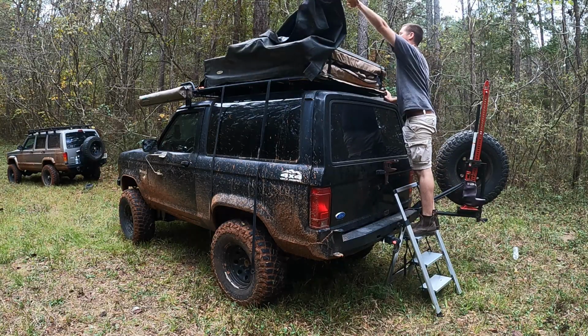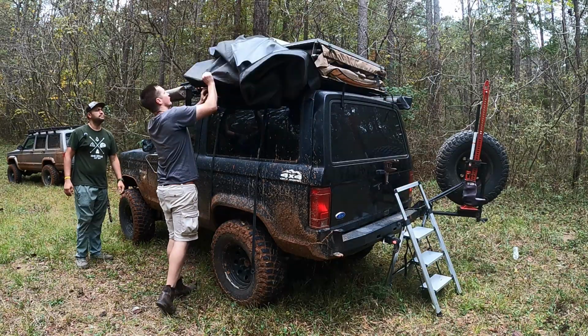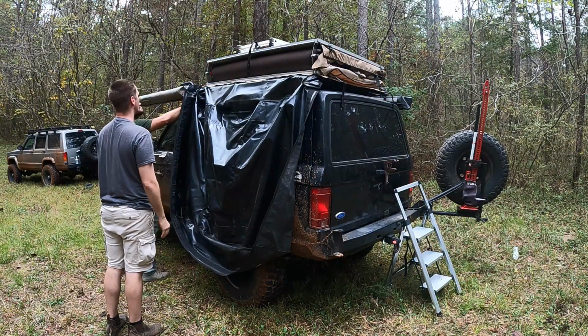I love this ladder. It has made things so much easier with this tent. I just leave mine like that.